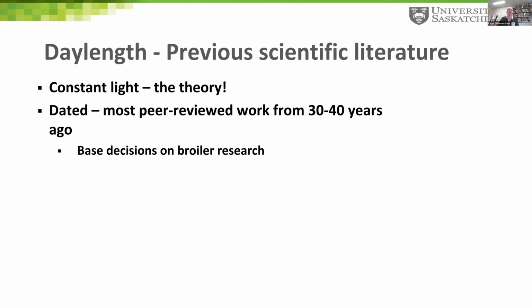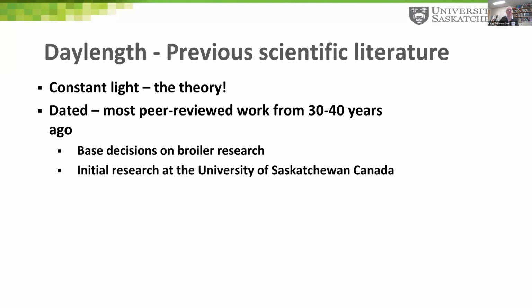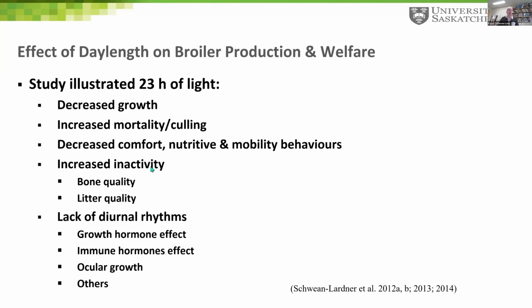So many of the decisions in terms of management for turkeys were and still are in some cases made from broiler research. Shauna also mentioned our initial research at University of Saskatchewan focused on the impact of day length, and that gave us the recommendations for Avigen that they use internationally currently. So I have to talk a little bit about broilers, because some of the things I'm going to show you about turkeys are going to show the differences.